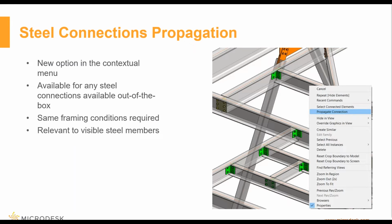Now, this is a handy tool for structural engineers. The steel connections propagations command allows Revit to take a connection that you're modeling and get it automatically applied to all identical intersections of steel members in your projects. You can easily modify the connection by type selector. So basically, we can be modeling one connection, and all you have to do is select the connection, right-click, and go to propagate a connection, and it's going to propagate it to all identical connections in your project.